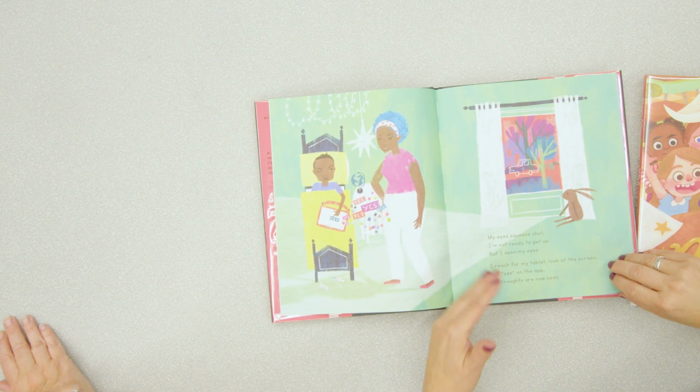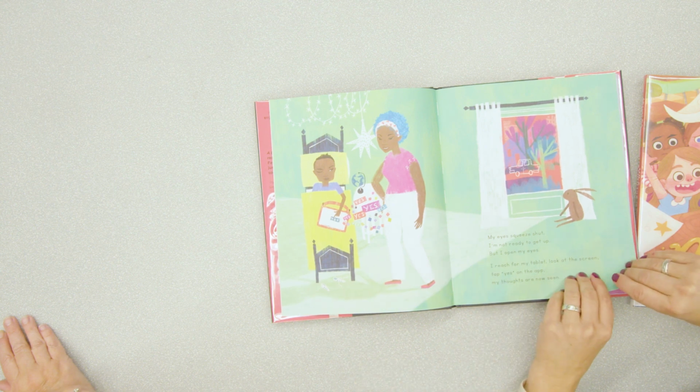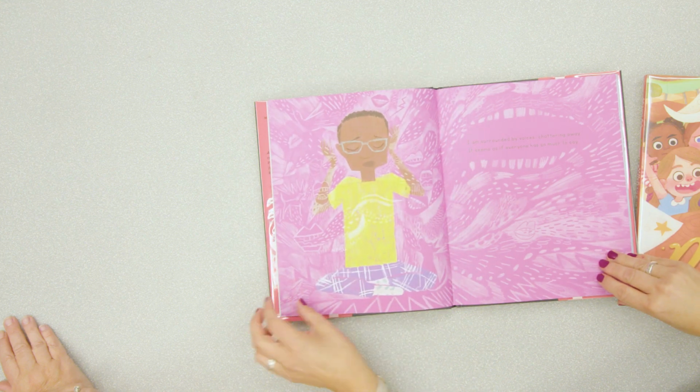And the text is rhyming. My eyes squeeze shut. I'm not ready to get up, but I open my eyes. I reach for my tablet, look at the screen, tap yes on the app. My thoughts are now seen. So it's got this great kind of cadence to the text as you read it.